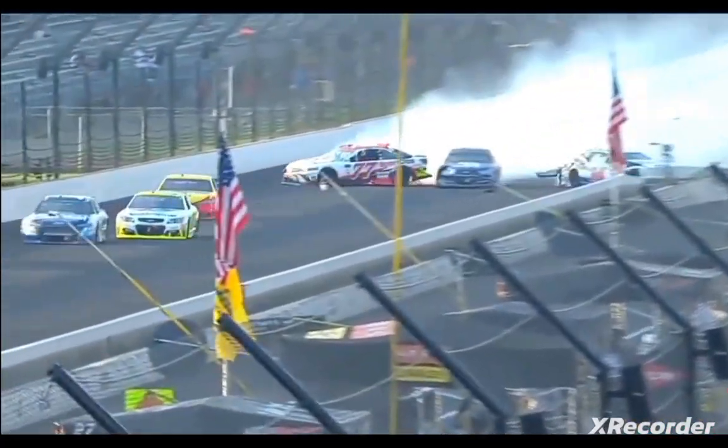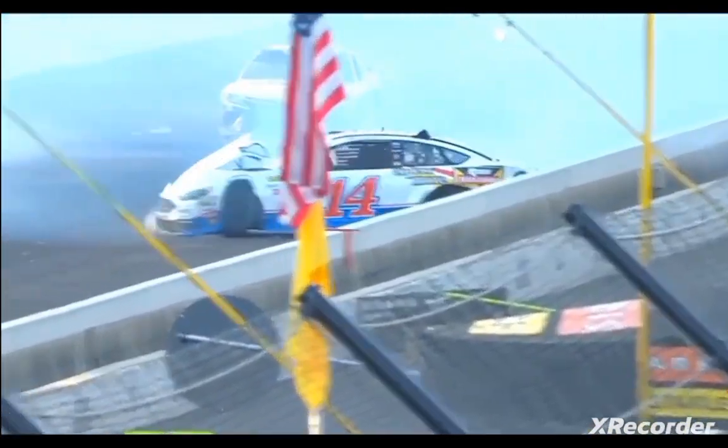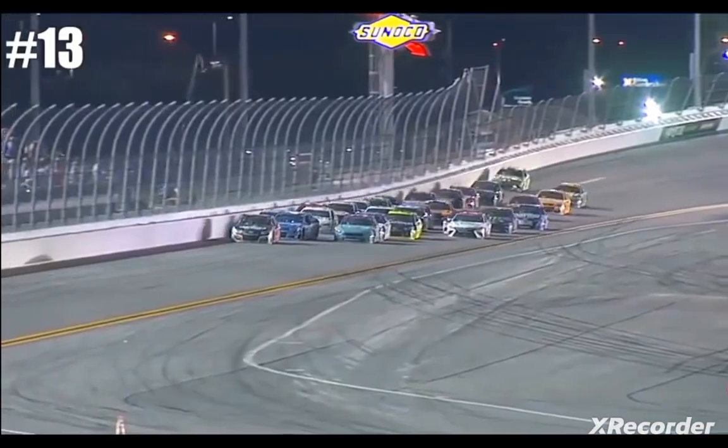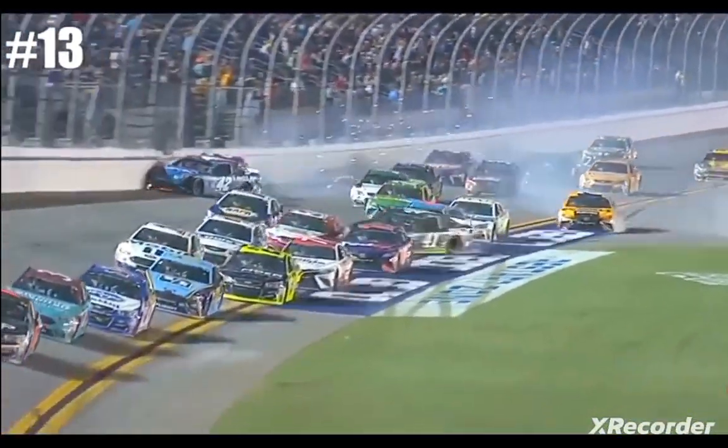Going back across the racetrack, right in front. Yeah, the 41 of Kurt Busch. Big impact. There's a car in front of Clint that got loose. Yeah. See right here, he gets down low. The 17 of Ricky Stenhouse tries to fill the upper lane. The 42 tries to block.